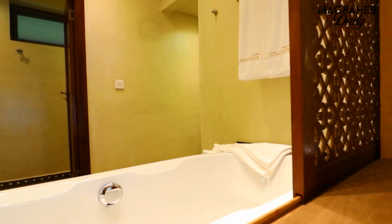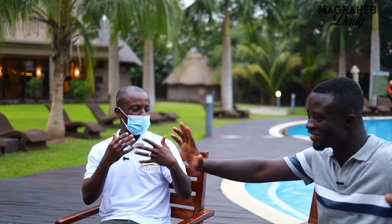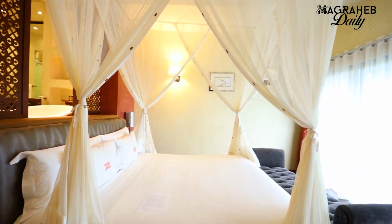And the beauty of it is that whilst in the room, your bathroom and your living room are not completely blocked, like I explained. There is kind of a window. So you can imagine if you are here for your honeymoon, you don't lose sight of your partner at any point in time, regardless of where the person is in the room.